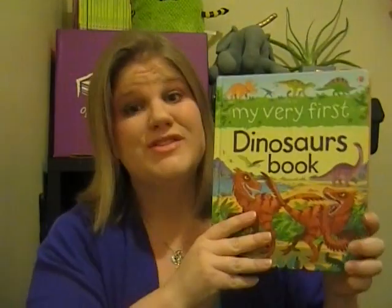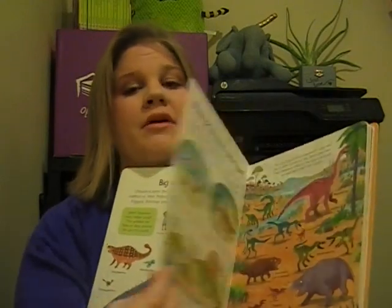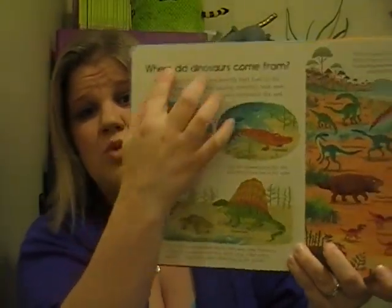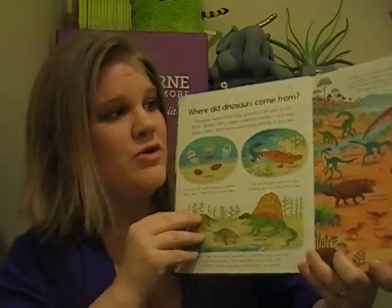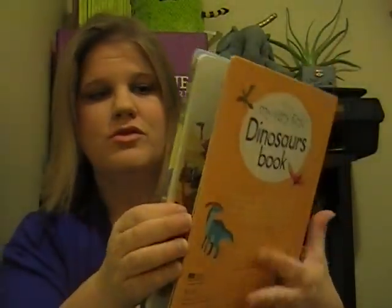Another one of our nonfiction series for little ones is My Very First. This one's Dinosaurs book. We also have Space and Castles. These are that great thick cardstock pages that hold up so well. Again, you have kind of short nuggets of information, which are really easy to digest and retain. The illustrations are really fun for younger kids. So these are just chock full of information, but in an easy, understandable way for your younger preschoolers.